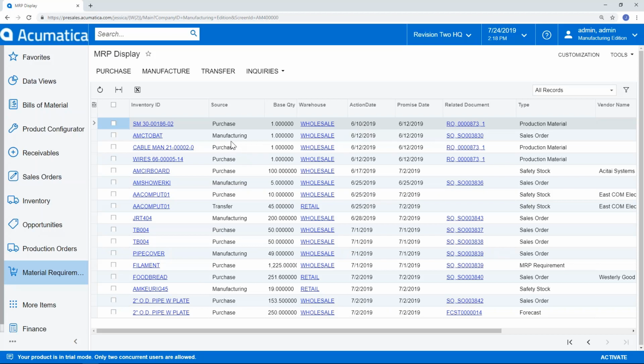Of course, you can see for some of these examples, we'll have a source of manufacturing. So that could be, again, for a sub-assembly. It could be an order that's being suggested out of the master production schedule. So MRP is making all of these suggestions for you, which after doing the due diligence to ensure that is in fact the action you'd like to take, you can select the line items and create your purchase orders or your manufacturing orders, or again, your transfer orders right from this screen.